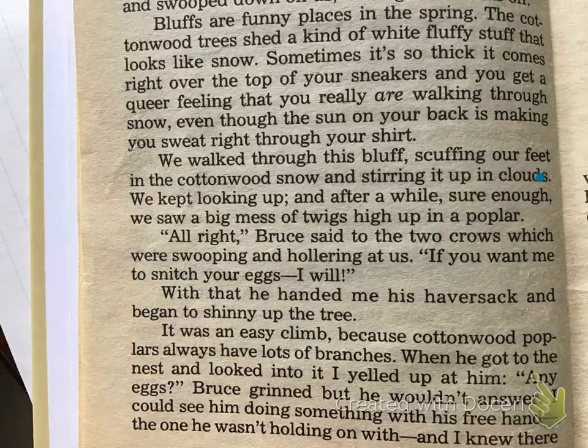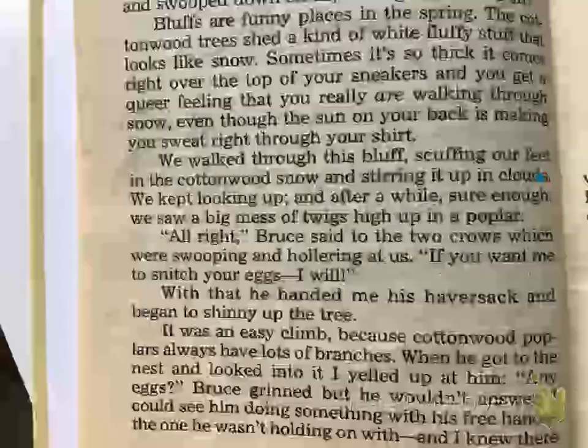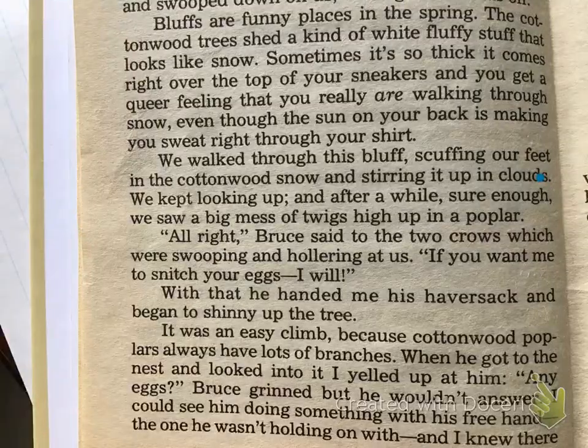Bluffs are funny kind of places in the spring. The cottonwood trees shed a kind of white fluffy stuff that looks like snow. Sometimes it's so thick it comes right over the top of your sneakers, and you get a queer feeling that you really are walking through snow, even though the sun on your back is making you sweat right through your shirt. We walked through this bluff, scuffing our feet in the cottonwood snow and stirring it up in clouds.